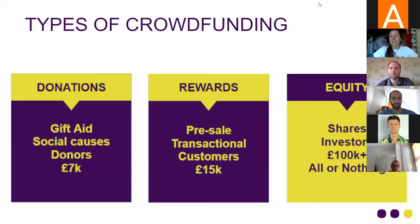So if we look at some of those stages now, if we quickly look at the planning stage, we've got 3 types of crowdfunding: donation-based crowdfunding, rewards-based crowdfunding, and equity-based crowdfunding. Chances are for you guys, it's going to be rewards-based crowdfunding. This is essentially a pre-sale campaign and it's transactional.